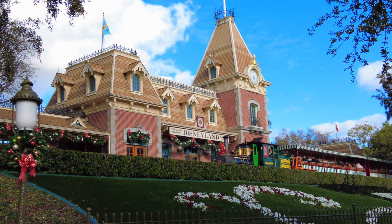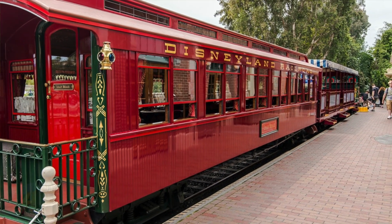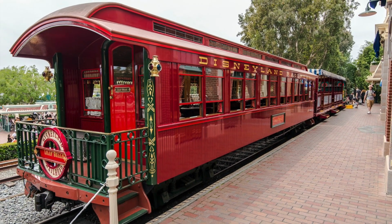And today's railroading adventure will take us back to Disneyland. We'll explore the history of the VIP coach known as Lilly Belle. It's going to be a unique look into this part of Disney's history. So let's get going. All aboard.